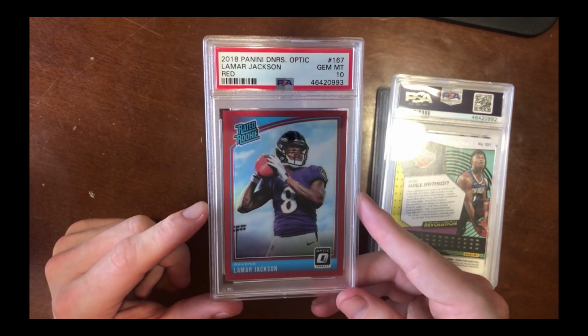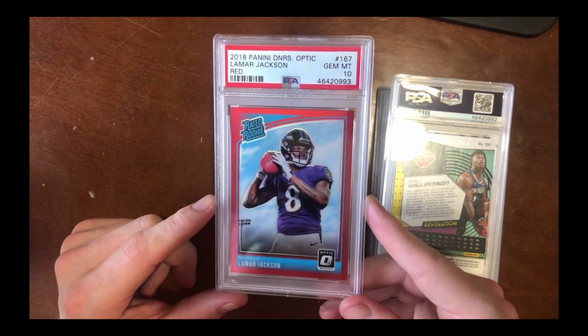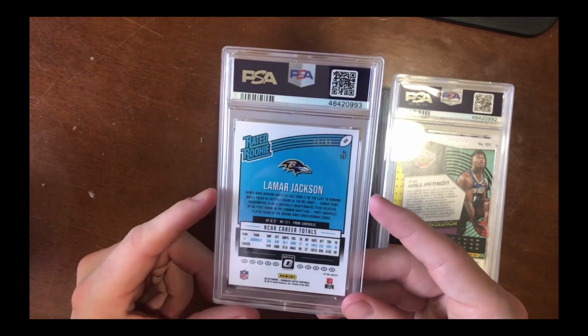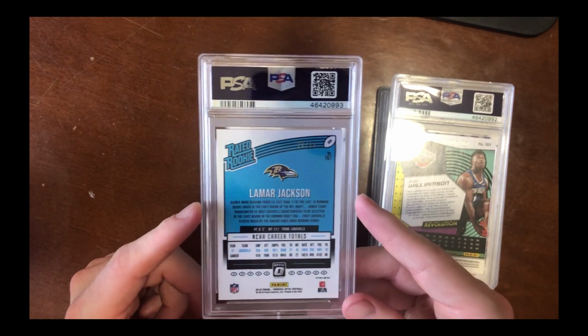This card is super, super nice. Red parallel, number 299. It's a PSA 10, number 20 of 99. It's a very, very sharp card.